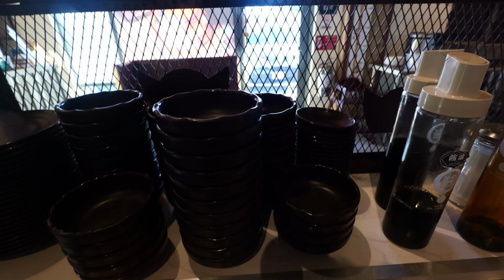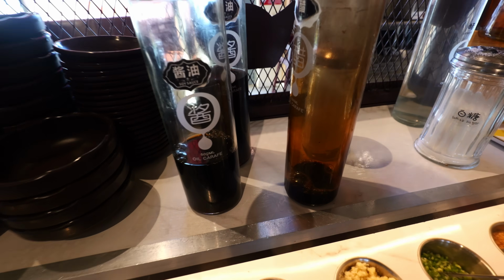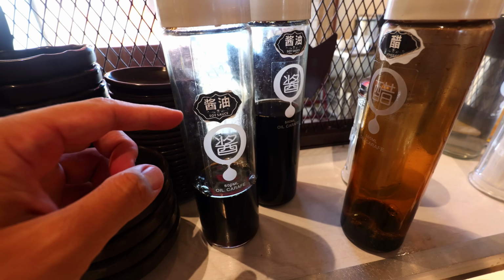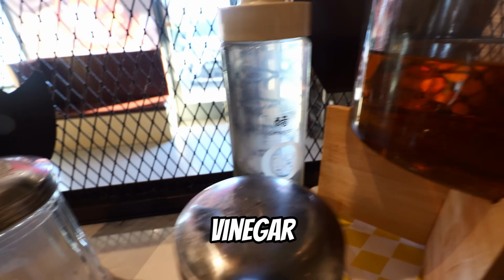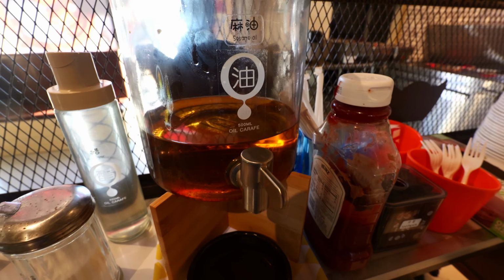And right above the sauces, this is where all the plates are, all the bowls are. And just to let you know, this is where all the soy sauce is as well. So the soy sauce is not at your table, you get it up here. Yeah, soy sauce, and looks like we got some vinegar, got some sugar, and look at that, we got sesame oil too. That's quite a lot of it.